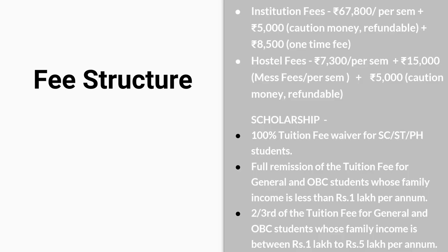Coming to the fee structure, institution fee is 67,800 per semester plus 5,000 which is caution money and refundable, and 8,500 is a one time fee during admission. Coming to hostel fees, 7,300 per semester plus 15,000 mess fees per semester and 5,000 caution money which is refundable.